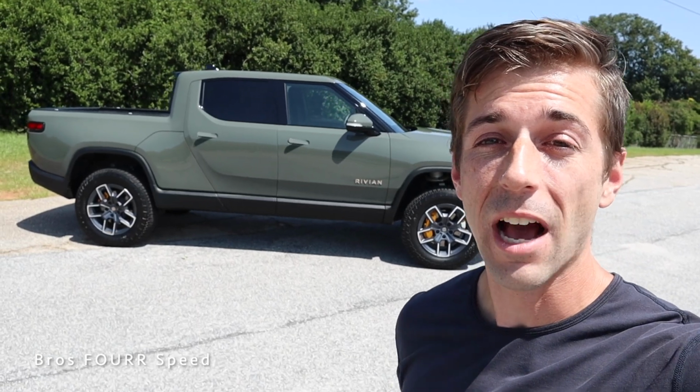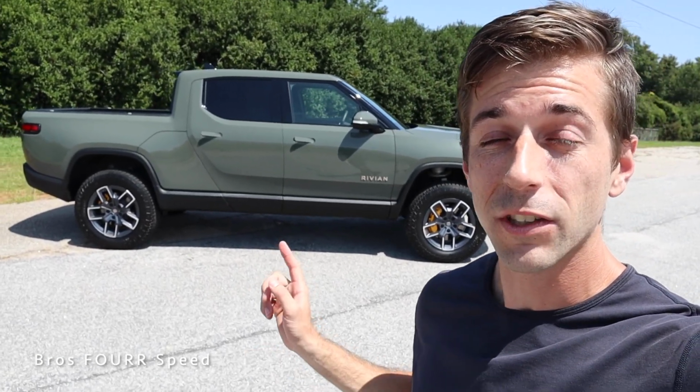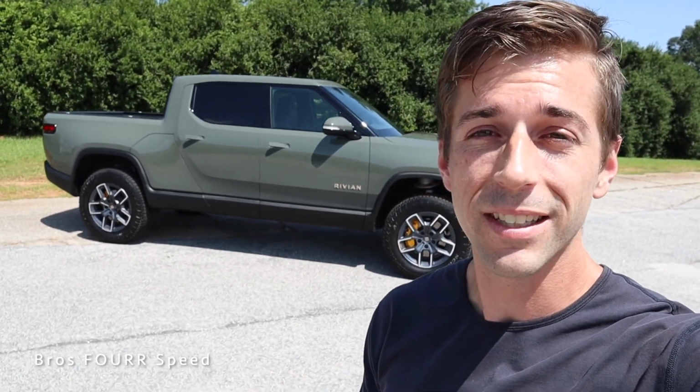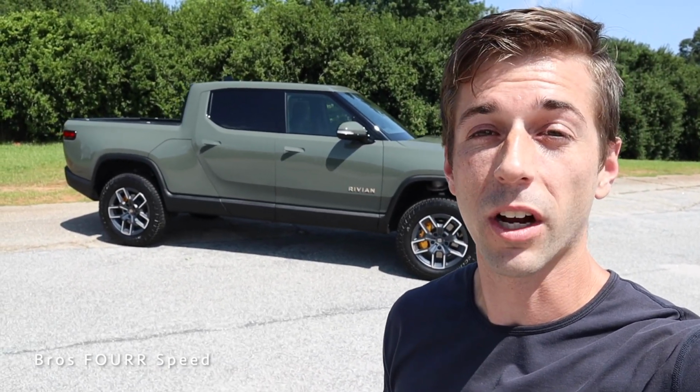So today I'm down at Audi Greenville. We get to take a look at their 2022 Rivian R1T Launch Edition. So huge shout out to them for providing this fully electric pickup truck for me today.